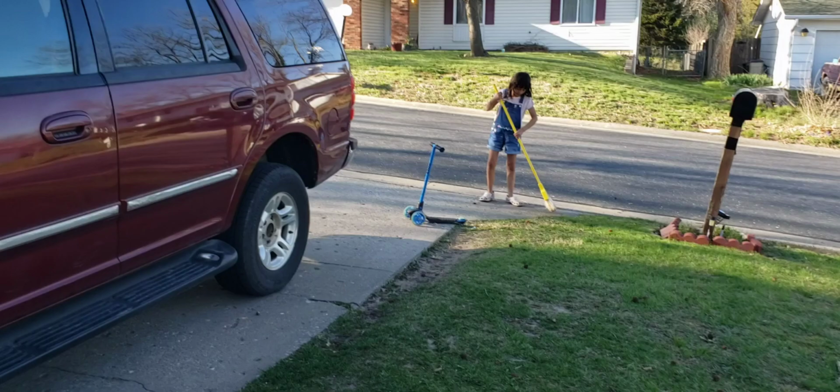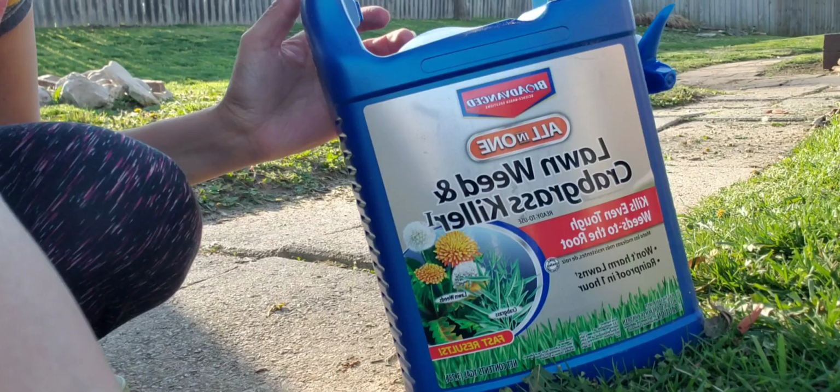Kili is sweeping the driveway. Guys, I'm gonna spray the grass that we don't need, the weeds. So we have this kind of stuff, guys. This kind, this one. So we can spray. We have a lot. What is this thing? Yeah, we have a lot of weeds, guys, so we need to take that out.